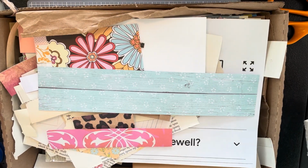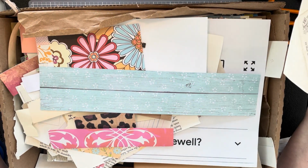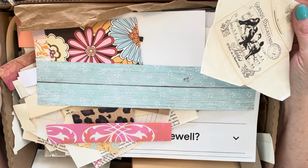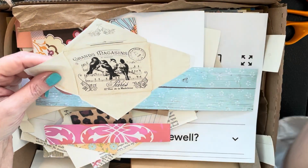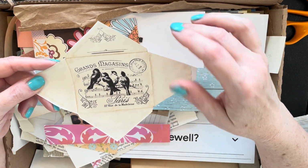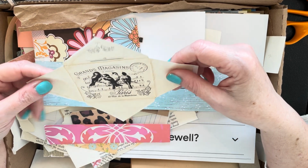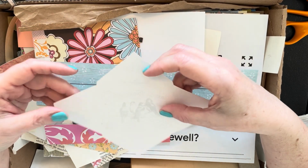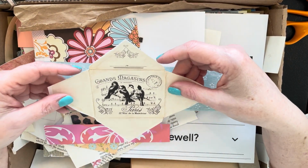Okay, so one of the things that I wanted to do were a couple of pieces of stationery. One of them, I'm using this as a template. This is a Graphics Fairy image. I have used these before. I used this in France and Flowers, I think 2, Red Toile. But today I want to use it as a template so that I can just use whatever paper that I have. These are beautiful.